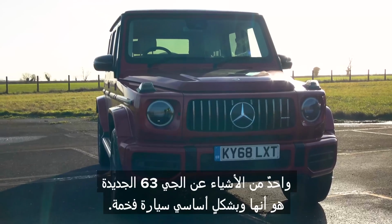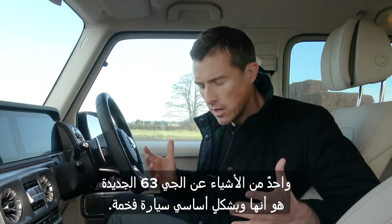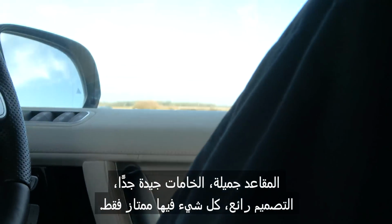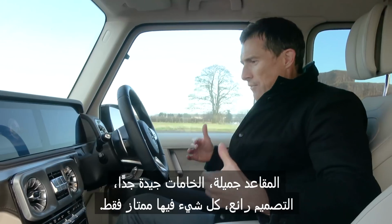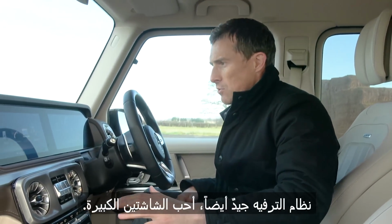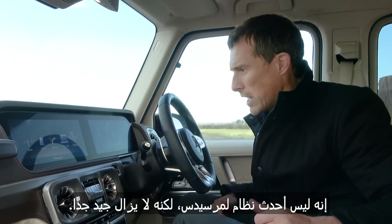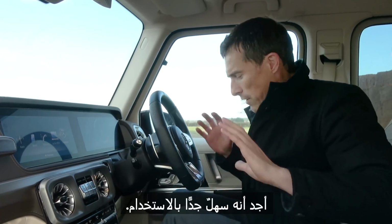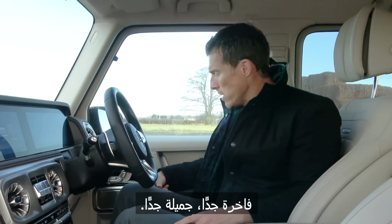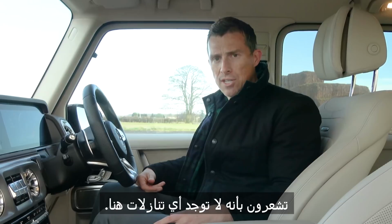One of the things about the new G63 is the fact that essentially it is a luxury car. The seats are gorgeous, the materials are great, the design is cool, everything is just on point. The infotainment system is good as well. I like the two big screens. It's not Mercedes' very latest system, but it is still pretty blooming good. I find it very easy to use. This car is super easy to travel long distances in as well. Really luxurious, really lovely. It feels like there are no compromises in here.